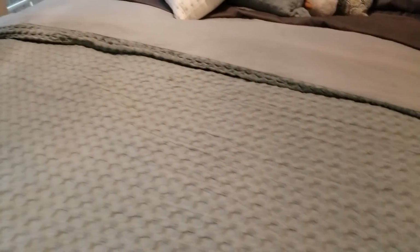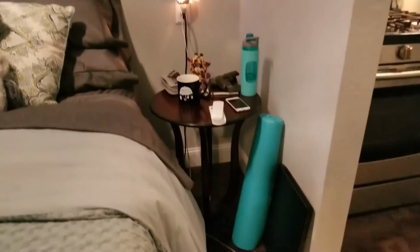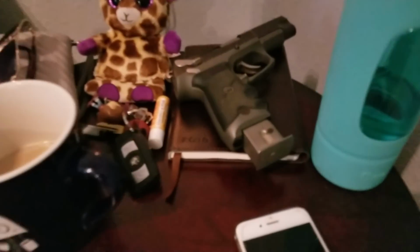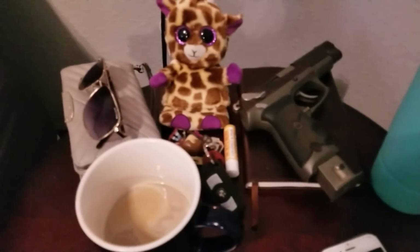Now, our nightstands are not the finished nightstands. We have spent a lot of time searching for every single piece of furniture and everything that goes into this place to be perfect. This is Amy's side of the bed, by the way. She's got a little giraffe, and then he holds my phone. He holds her phone, and then she's got her pistol. It's a Ruger P89 Special Edition. I love that gun. I've had it for a really long time. I've had it longer than Justin.